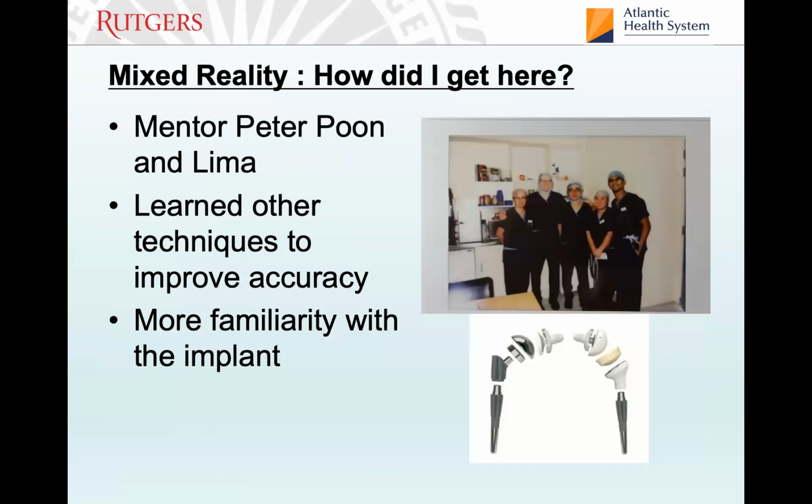So then I ended up in Auckland, and Peter Poon is a designer for Lima prosthesis, which is what I use primarily. There's some things I really liked about that, and some of it's just familiarity. You start to use it more, and it's more and more hands-on. The model for a fellowship in Europe is more observational. You're in surgery, so you're learning a ton, but you're not doing as much. In New Zealand, where, again, the medical legal aspect of it, I think, probably plays a role as well, you are super hands-on. So that was great.